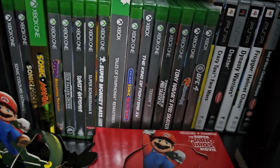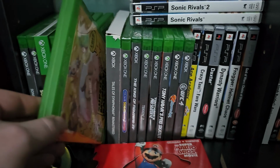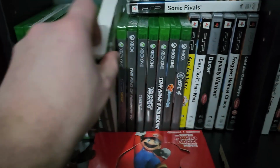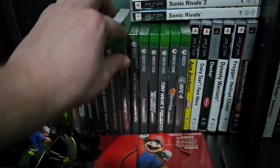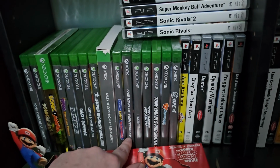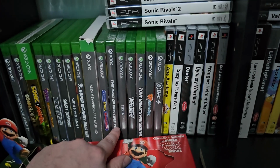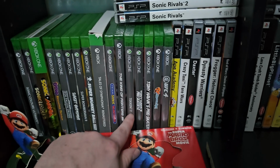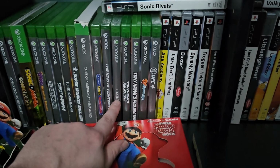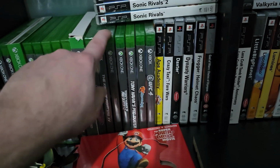Sunset Overdrive, Bomberman R. I got Monkey Ball out of a Cash Converters for like £8. Again, this was on clearance from Game. £10 off Amazon for Team Sonic Racing. £5 for King of the Fighters, which I wanted on PlayStation, but for £5, I was like, I may as well just pick it up on the Xbox. Tekken 7. Funnily enough, I have Tekken 8 arriving tomorrow at the time of filming this, so look forward to that. But I only played a bit of Tekken 7.